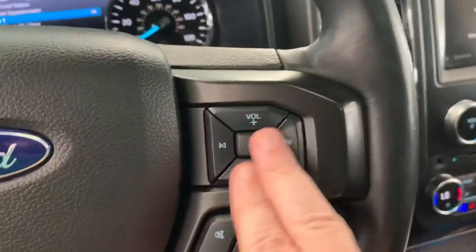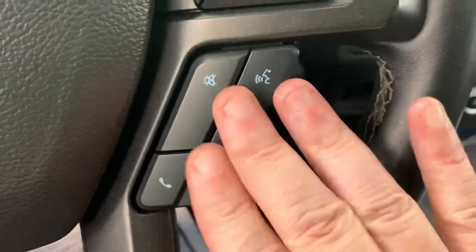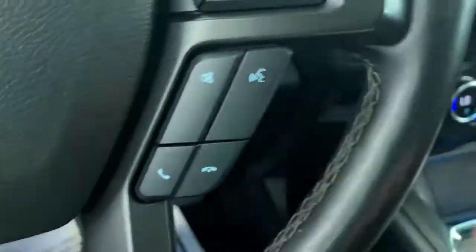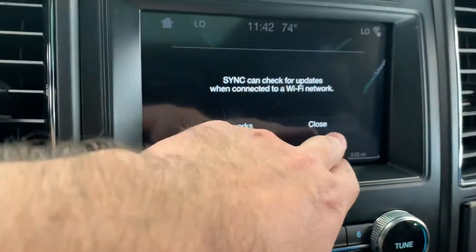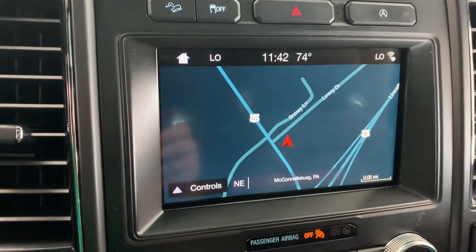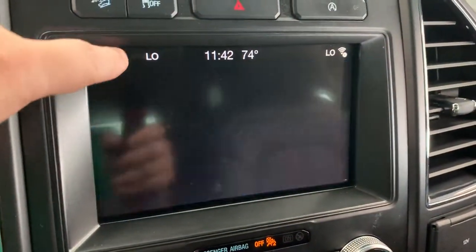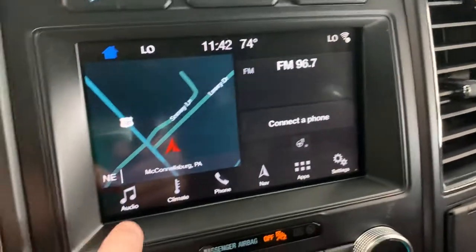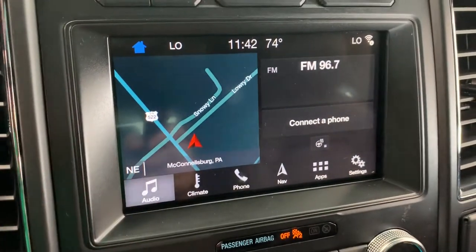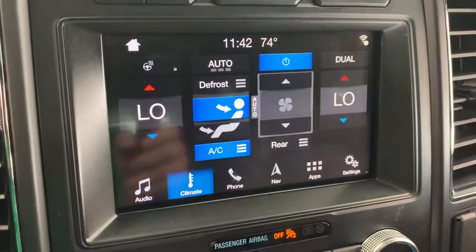We also got your audio controls on the right side, cruise controls on the lower left, got your Bluetooth hands-free sync controls here on the lower right. This does have the upgraded radio with full factory navigation, as you can see there. Let's go back to home. There we go. And you can see we also have your audio, AM, FM, satellite radio, USB connections, Bluetooth compatibility.